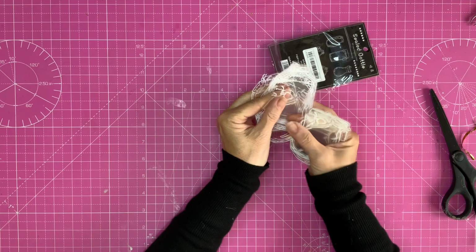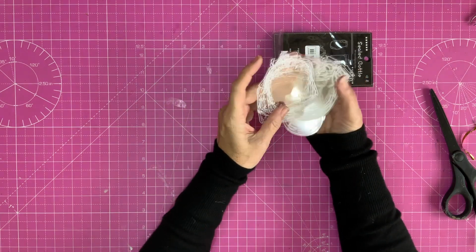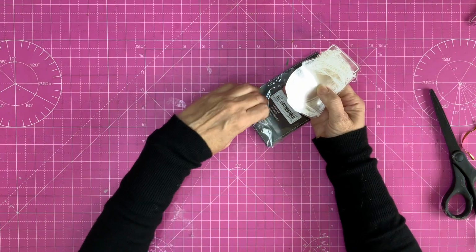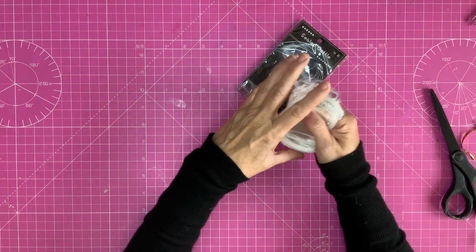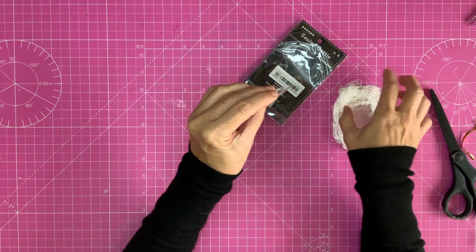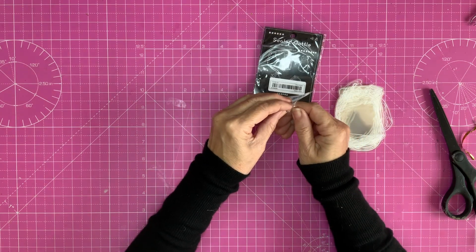And also, for journaling, it's not only the crafting, they're going to be good fun for journaling. So I'm going to really enjoy using those, and they are exactly as expected. I'm not disappointed with those at all. They're quite good quality. I do wonder how I'm going to peel the backing off. Let's see how easy that is.